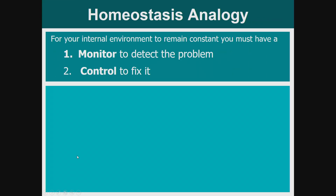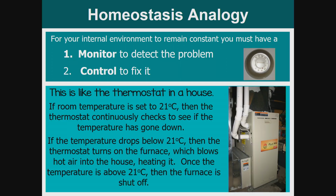For your internal environment to remain constant, you must have a monitor to detect the problem and a control to fix it. This is like the thermostat in a house. If room temperature is set to 21 degrees Celsius, then the thermostat continuously checks to see if the temperature has gone down. If the temperature drops below 21, then the thermostat turns on the furnace, which blows hot air into the house, heating it. Once the temperature is above 21 degrees, then the furnace is shut off.